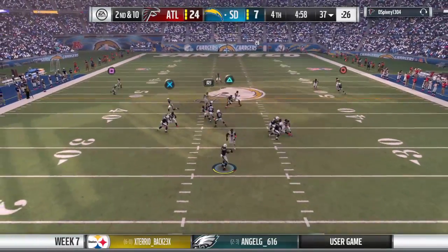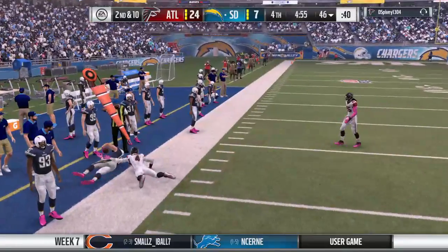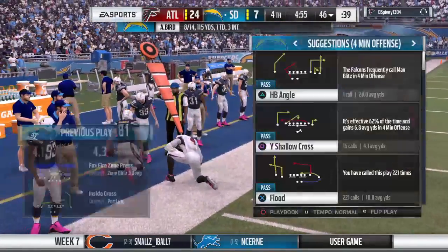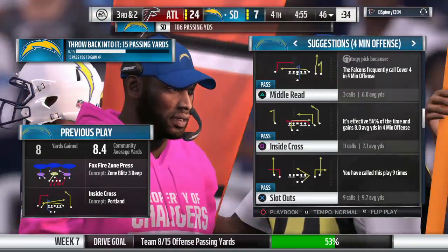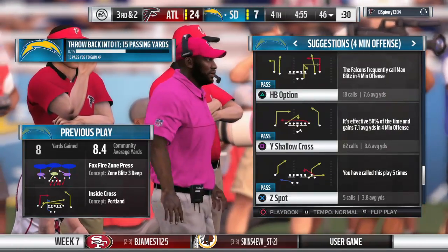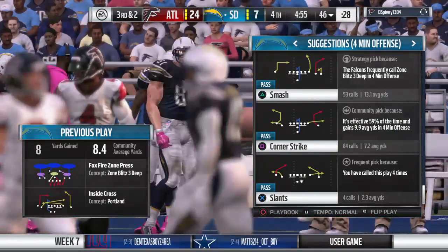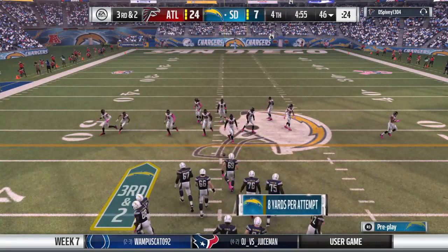And 2nd and 10. He'll look to throw again. And it's a short one here. Complete to the tight end. 8 yards on the completion, but now they face 3rd down. When you execute a drag or a crossing route really well and give them a chance to let it develop a little bit, you can gain some significant yardage hitting your tight end on that one. Offense coming up, needing 2 yards on 3rd down.